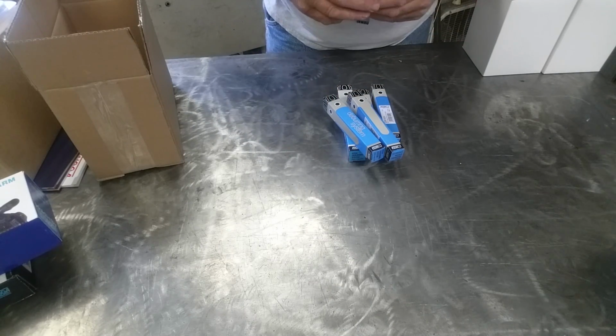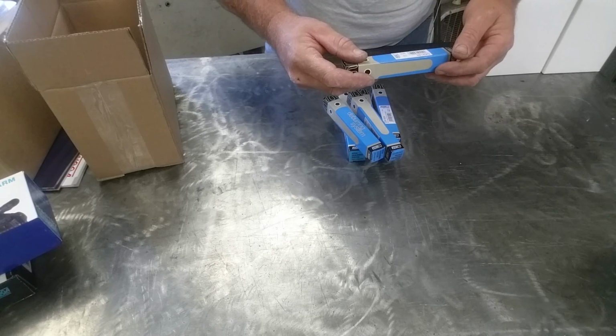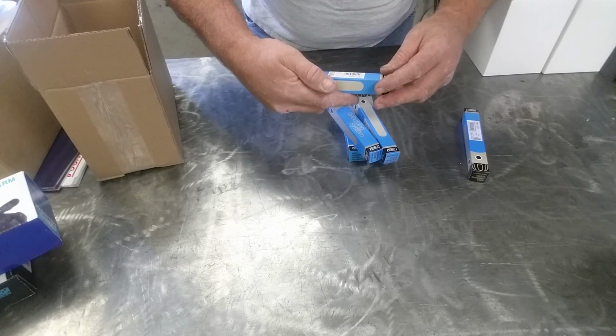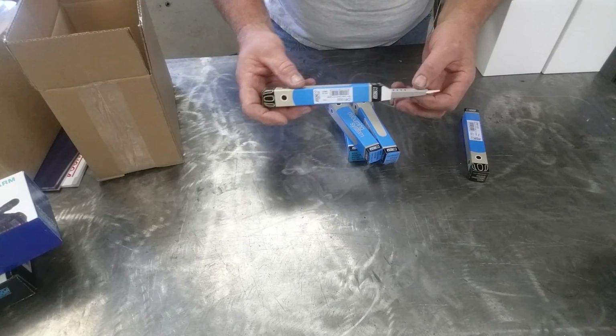So I don't know how many ceramics I sent here. Let's see what this one is. This is the ceramic tool. Ceramic tool. This one's different. Okay.